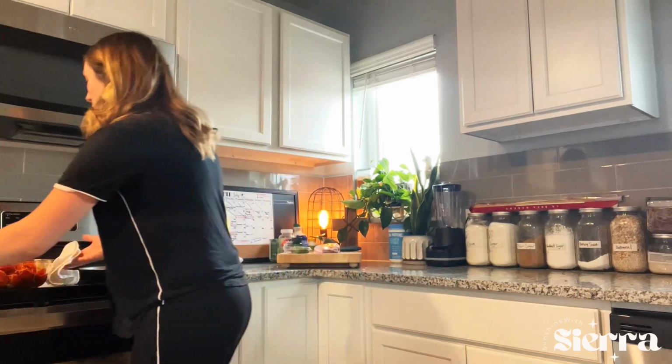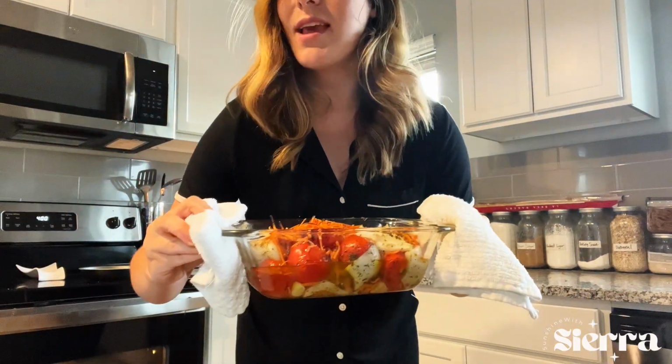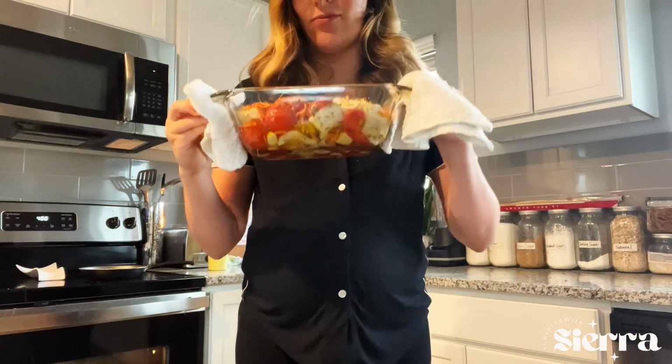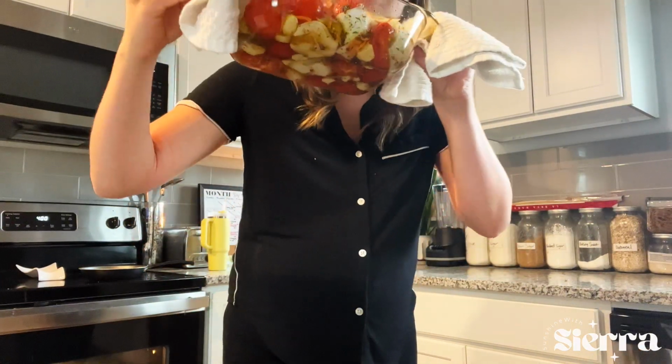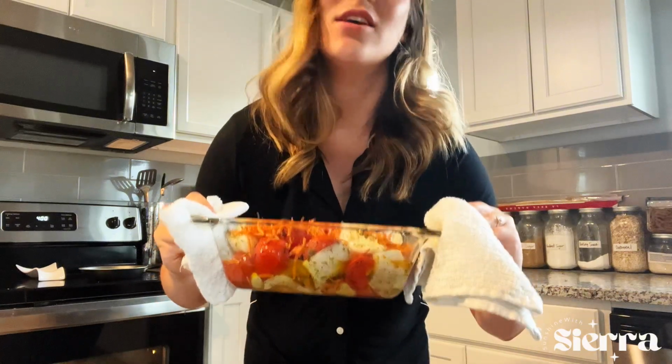It is a total pregnancy craving of mine, but right now, it just looks like a heap of veggies that have been soaked in olive oil and then roasted for a bit. Emphasis on all the garlic. I wish you could smell through the camera right now because you would be watering. Your mouth would be watering. You would want to bite and I would give it to you if you were here.